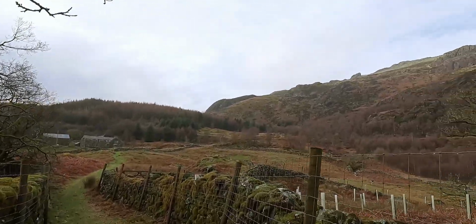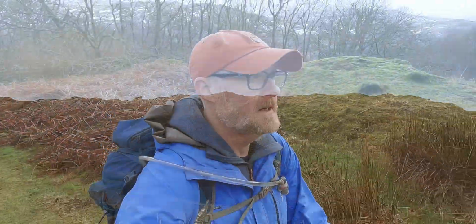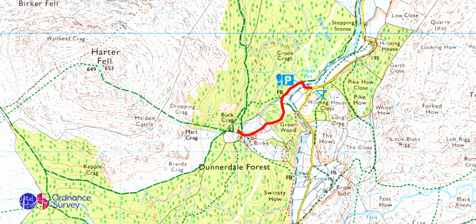It feels like one of those days when the snowy hills are probably better to look at than be on. I have not brought my crampons today. Not for this little hill anyway. Oh, what a nice day. So the path is pretty straightforward. We just head straight up and then right and then straight up.